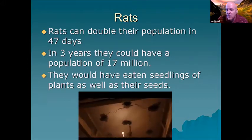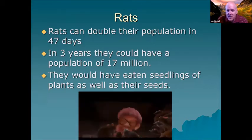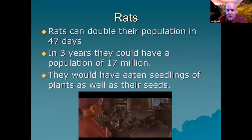The seabirds either. Rats will eat eggs, and they'll also eat baby birds. So ground nesting birds have a big problem. So rats are a scourge to islands. They're really bad.